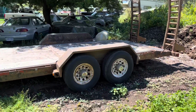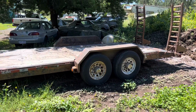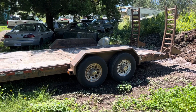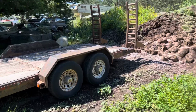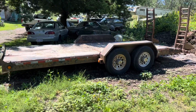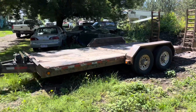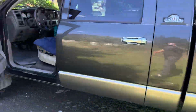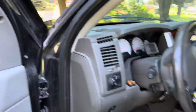The other trailer I run for the lower vehicles is an 18-foot with 5,500-pound axles. It's got much lower fenders, and the back of the trailer is a lot lower, so if you're getting a low Impala on it, it works great, but that wouldn't work on here. All right. On to the next one.